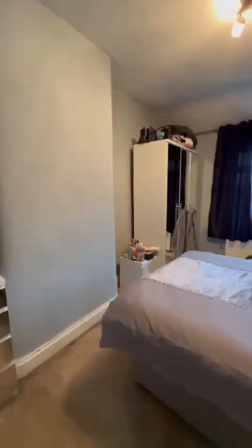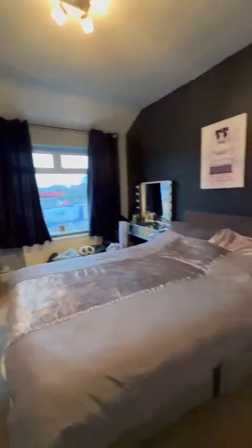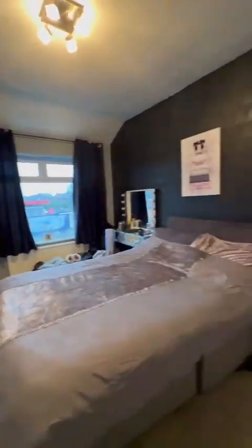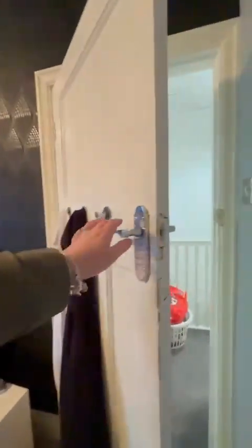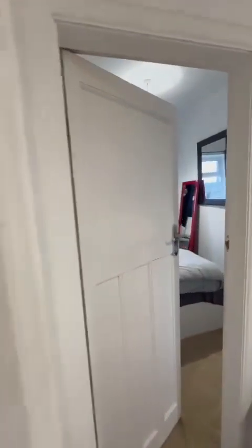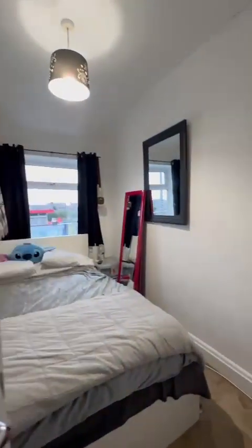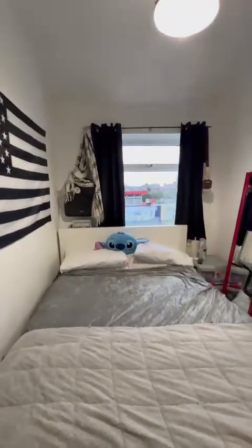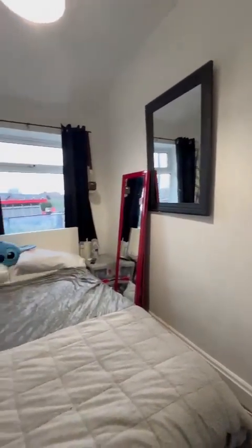And then at the front of the property is the master bedroom. Plenty of space in here for a double, king size, or even a super king. And then lastly, in the box room, which again is a fantastic size, is the last double bedroom.